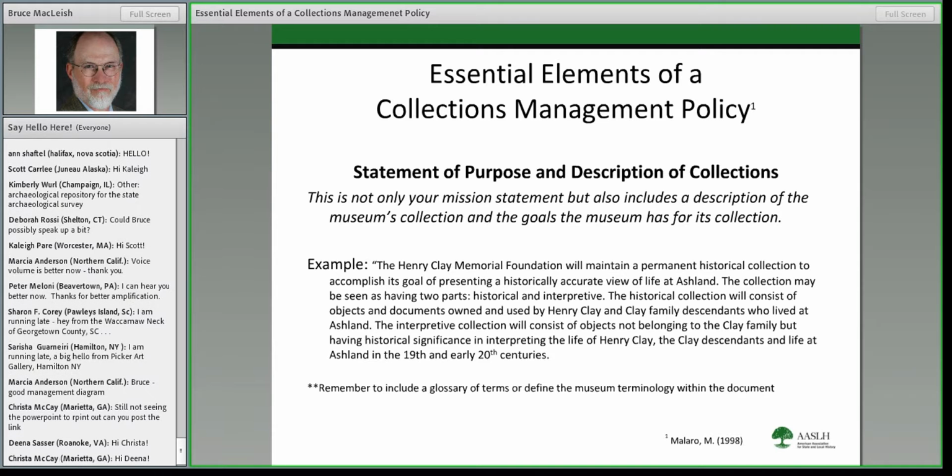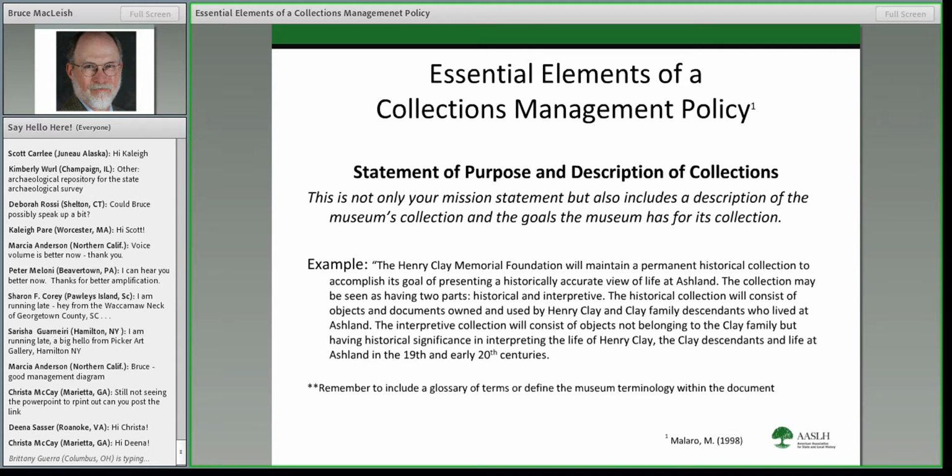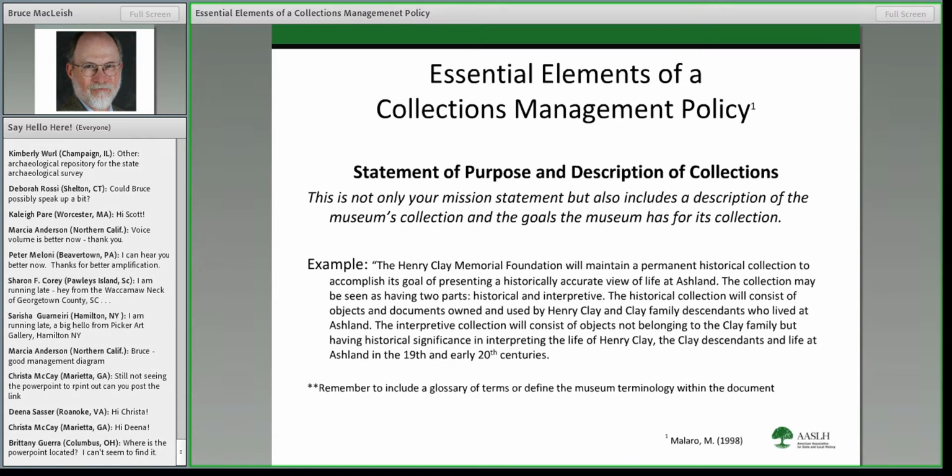The first element of just about anything involving a policy, and sometimes even procedures, is a statement of purpose. And to that, you'd add a description of collections, not just a mission statement, but also information about the collection and the goals for the museum pertaining to the collections. There's an example here. The Henry Clay Memorial Foundation will present a permanent historical collection to accomplish its goal of presenting a historically accurate view of life at Ashland.